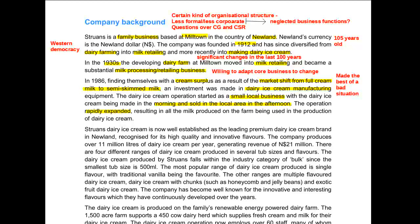And something like this could come up in the exam again. We're faced with a serious threat, and rather than panicking or not knowing what to do or shutting down the business, whatever it might be, you think, okay, well, we've dealt with this before. We need to just be willing and open to change our business to adapt to what needs to be done in the market.